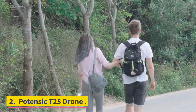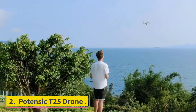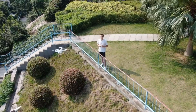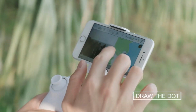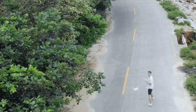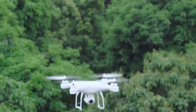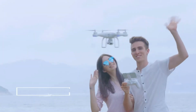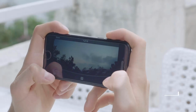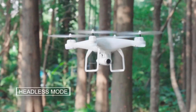Number 2. Botensik T25 Drone. T25's 1080p HD and adjustable angles make this the best cheap drone for photography. It comes with a dual GPS and 9-axis gyro that help it stay as steady as possible even when buffeted by substantial wind speeds. For people interested in learning how to fly a drone, the Botensik T25 is a solid choice. It has a simple setup, straightforward operations, and intuitive controls so you can adjust it as needed.